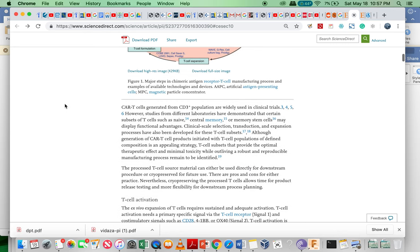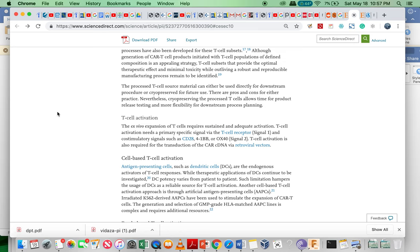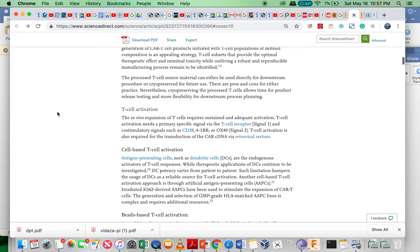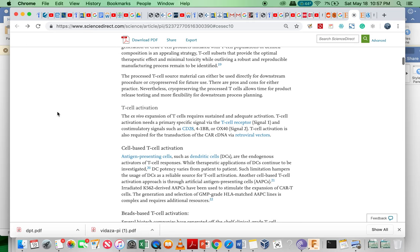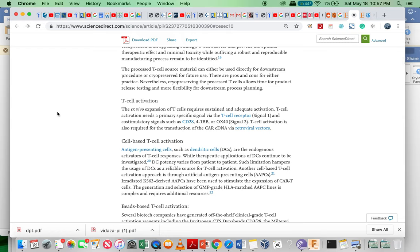The processed T-cell source material can either be used directly for downstream procedures or cryopreserved for future use. There are pros and cons for either practice. Nevertheless, cryopreserving the processed T-cells allows time for product release testing and more flexibility for downstream process planning.